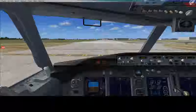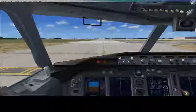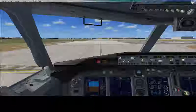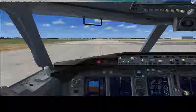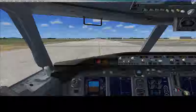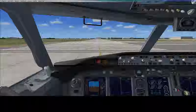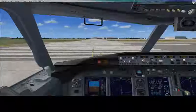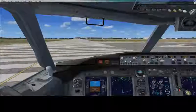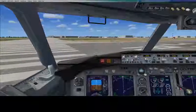So I'm just gonna go ahead and line up here, make the final turn. Now here's where you want to be really precise in getting on this center line. Because you won't be perfectly lined up, and plus the engines will have a tendency to pull to one side or the other, and it's very easy to get out of control on the runway, and it's not something that you want while you're taking off.